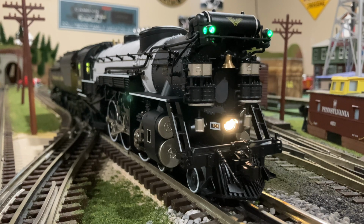Ashpans are empty. Dispatcher, am I cleared to the outbound? Over. Hold for signal indication. Dispatcher out. Got a lot of tonnage today. Better bunch in some slack before we start out. My coal's full. Out. Dispatcher, we're ready. Is it okay to pull? Over. Take the green.